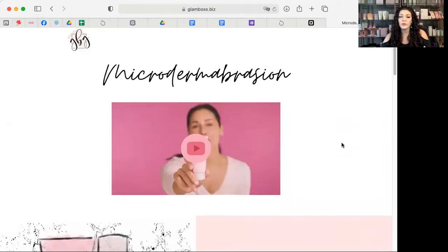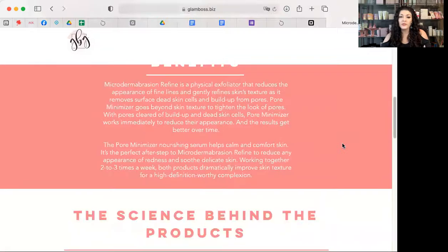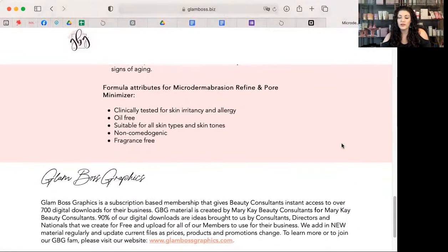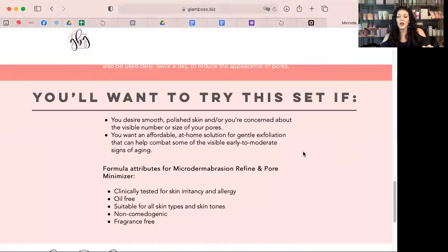On here, we're putting videos and information about the product, and my application instructions are also there. Basically the stuff that we would get off the fact sheet on InTouch. But my vision is that I also want to put the media photos, the way Mary Kay has the MK media photos of different magazines and print that spotlight our products. I'm going to save those pictures and she's going to put those on here.